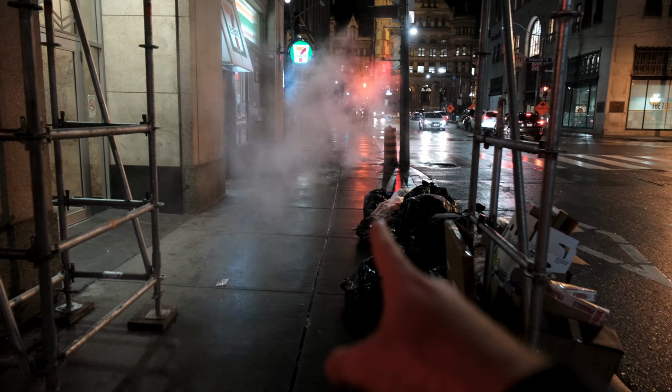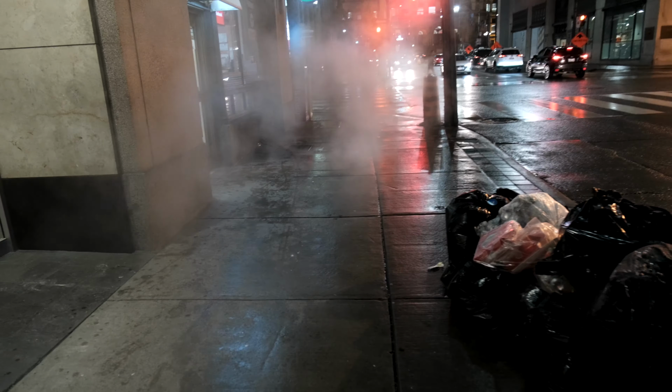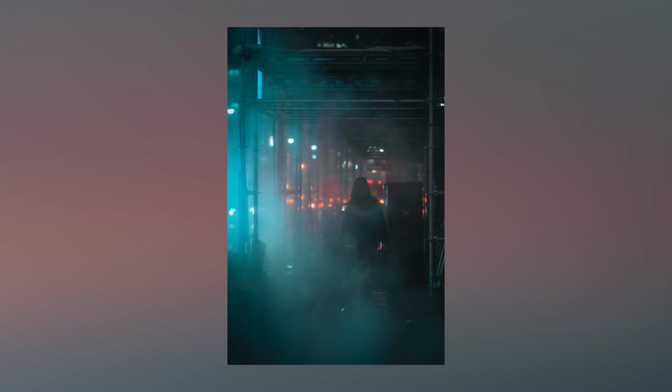Steam coming out of that sewer over there. I think this can make for some pretty sick shots.